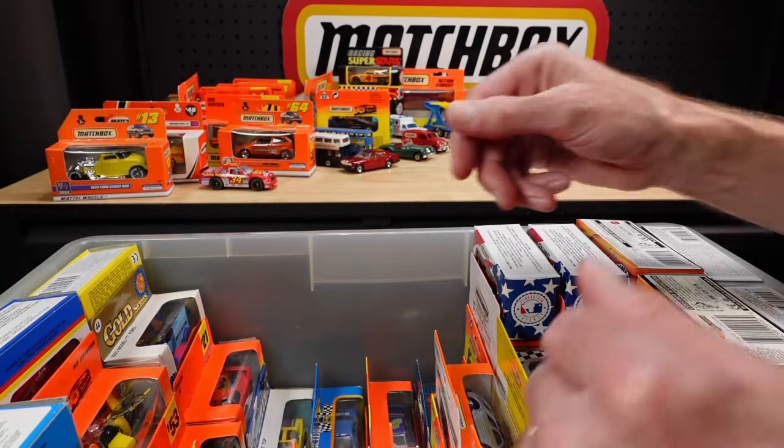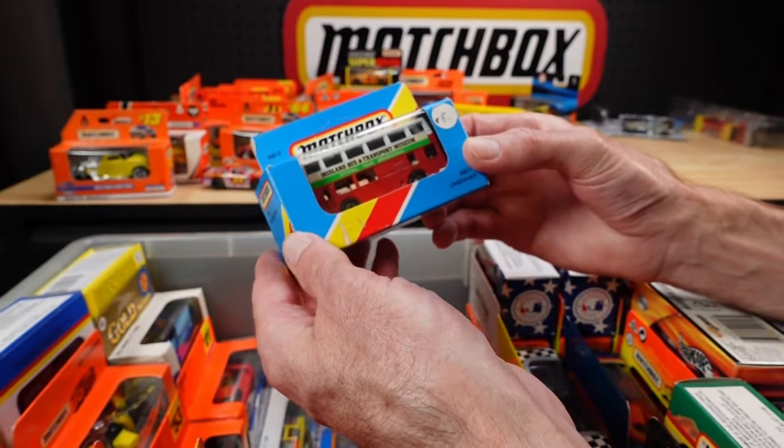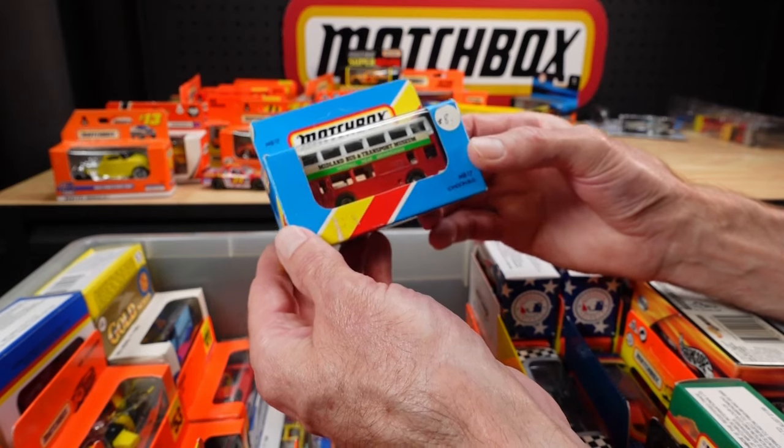As my cat meows at the door. I've got helicopters out the window and a cat at the door. Another bus, why not? Midland Bus and Transport Museum.